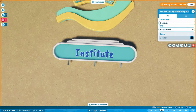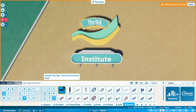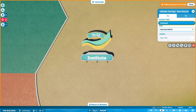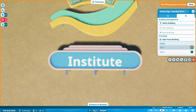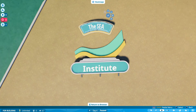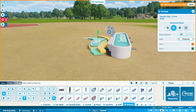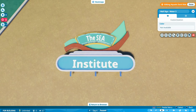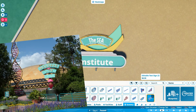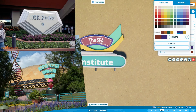Oh, this sign! Right, I looked away for one second. This sign is like a sideways cinema sign, and I just thought it looked really EPCOT-y, like the weird bumpy thingies on top and the little pillars. This would be like the sign you would find outside a pavilion, like the Wonders of Life or Horizons, rest in peace.